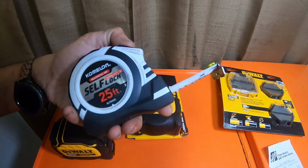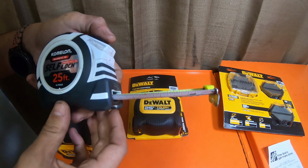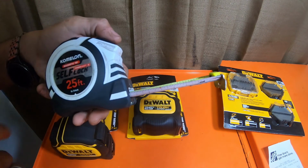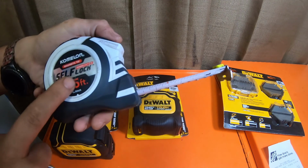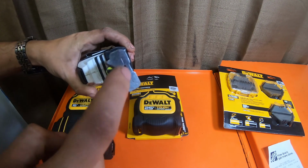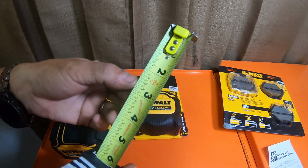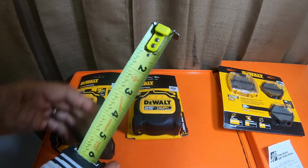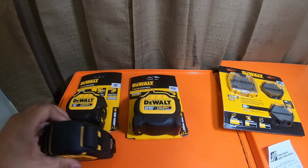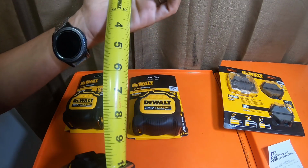I love this self-locking chameleon, or chameleon, I call it a chameleon. It's probably pronounced chameleon. But magnetic tip. They did come out with another version of this where the magnet is actually here. There's two magnets here. But it doesn't have the 1/8, 1/4, 3/8, 1/2 inch, 5/8, 3/4, 7/8 cheater measurements on it. The DeWalt's don't have the cheater measurements either, but they're very well made, very nice.